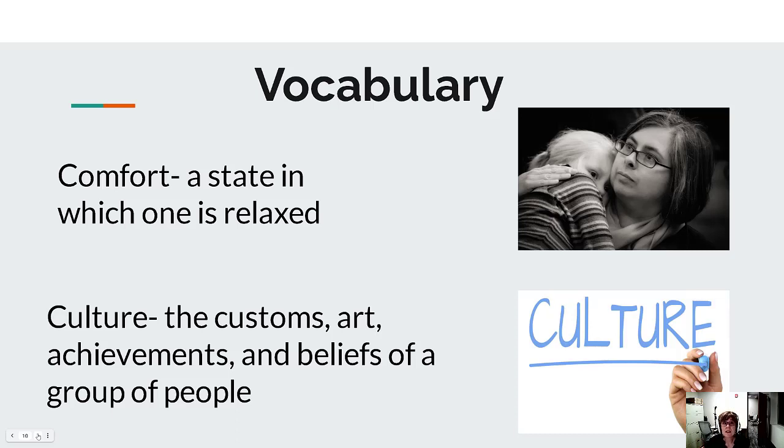And the second word is culture. Now this is a big word, and this means the customs, art, achievements, and beliefs of a group of people. So you can have a culture in your classroom. You can have a way that you do things, a way that you turn in your papers, a way that you line up, for example. You have achievements that you've all made, and you might all in your class say, oh, we believe that all students can learn. So you can have a classroom culture. And you can have cultures in other areas too.